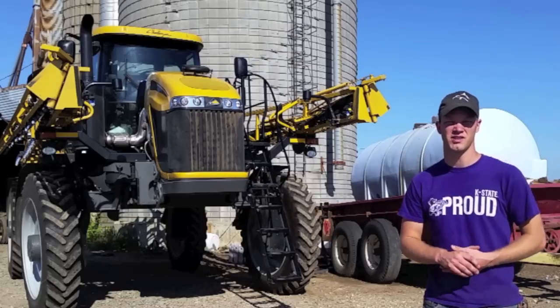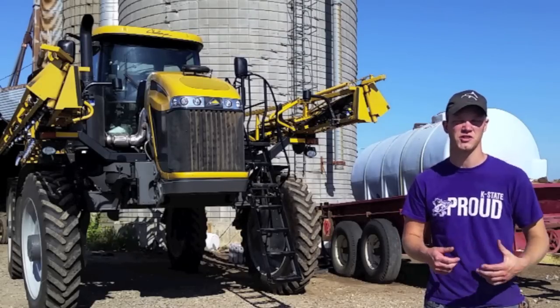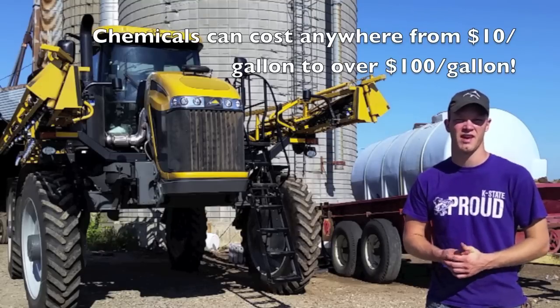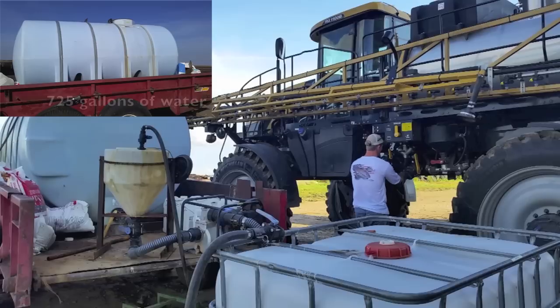The reason the solution is diluted so much is to make the spray application process more efficient and to use the least amount of chemicals possible because chemicals are very expensive to purchase and farmers obviously do not want to spray more than they have to.